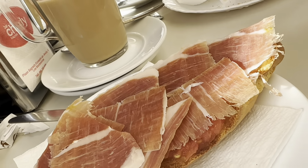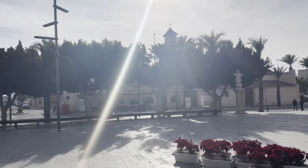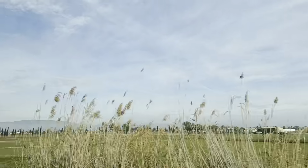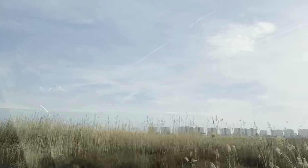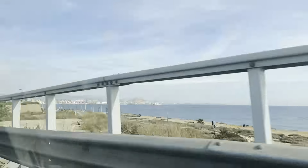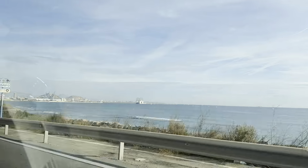Starting the day again at Bar Charlie's in Los Montesinos. We love it here. Just a coffee and a tostada before we head off to Alicante for the day. So my sisters have seen some TikToks of Old Town Alicante and it looks like there's some really nice parts to see. And amazingly enough, in all the years we've lived here, I've never actually been and explored this area.